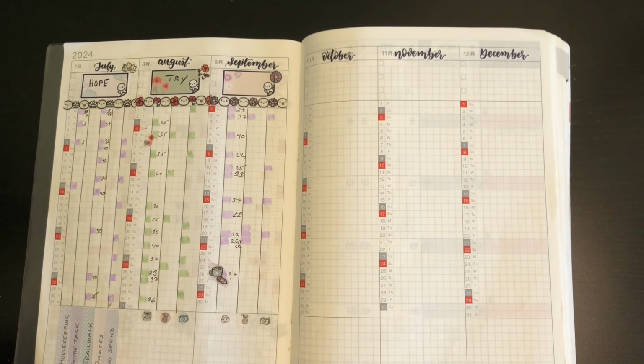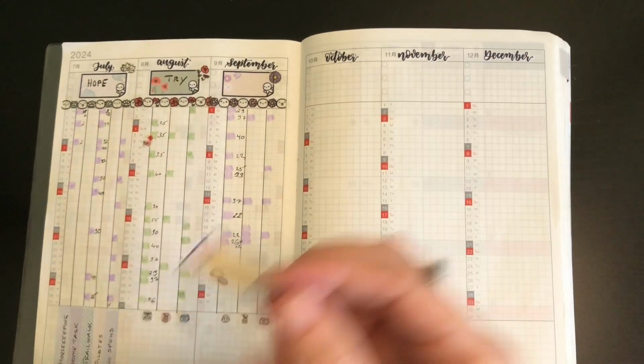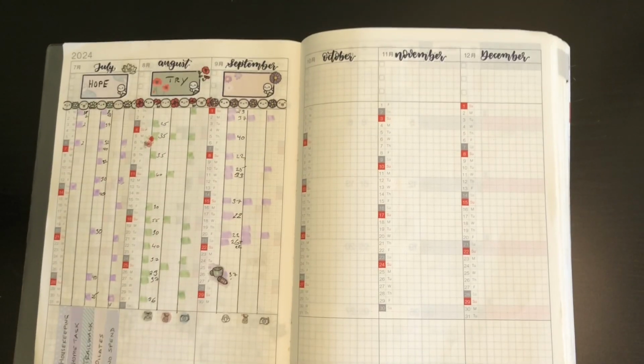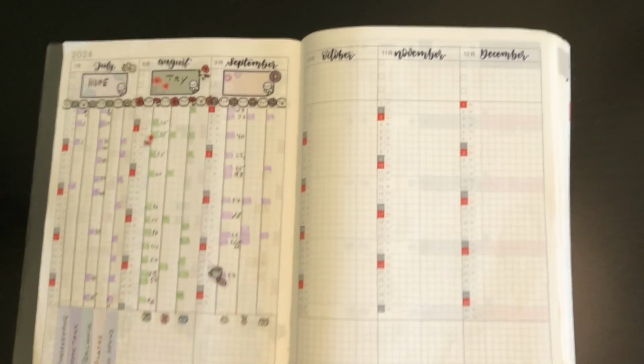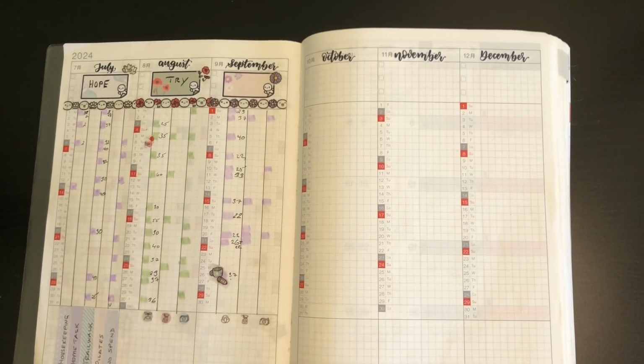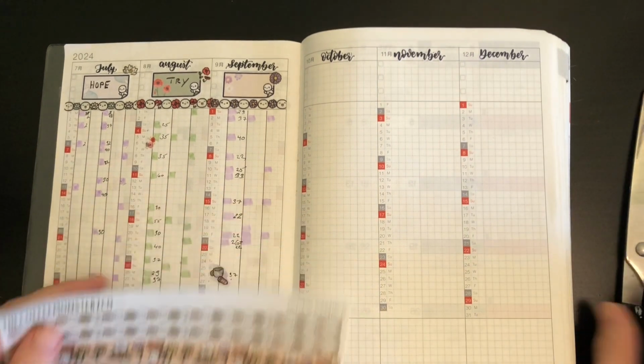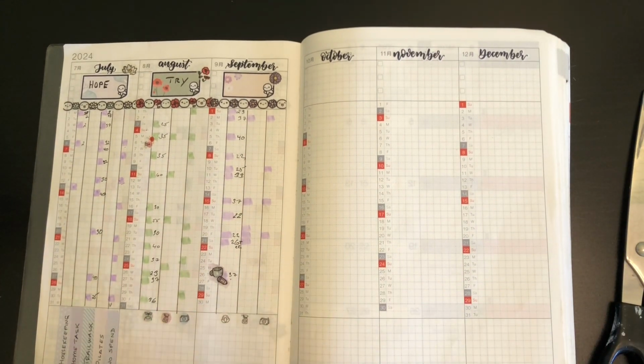So I think I'll be using the same throughout the rest of this year. Not sure if I may change it up for next year, but one of the reasons I like getting these kits, oh, actually I'll put the washi down first, is that when you have the kits, you can get a consistent look each month, which I just find kind of satisfying as well. Oh, my camera's really shaking there. Okay, there we go. So we'll put this up along the top.